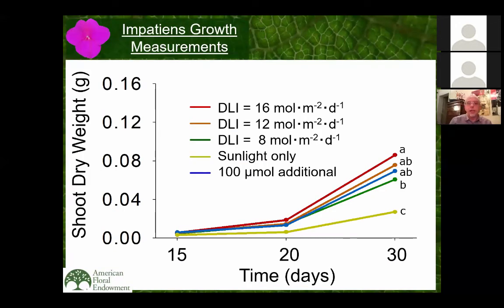To look at what that actually means for the crop, we, as I mentioned, harvested plants at 15, 20, and 30 days under the lighting treatments, and we measured shoot and root dry weight. And this graph shows shoot dry weight, so you can see without supplemental light, the seedlings grew very poorly, stayed pretty small. And it turns out that, not surprisingly, the more supplemental light we actually provide, the more shoot dry weight, or the bigger the above ground plants of the seedlings were.